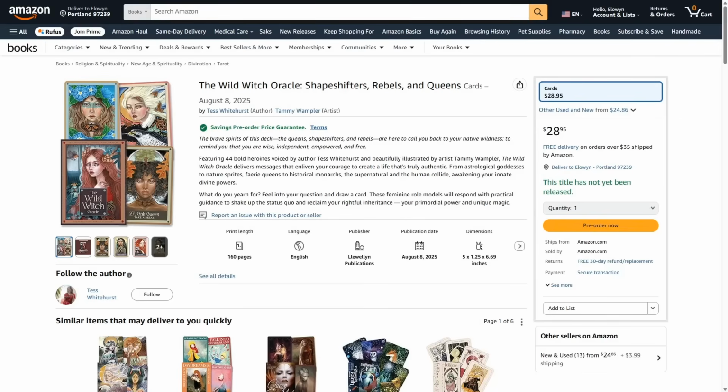The brave spirits of this deck, the Queens, Shapeshifters, and Rebels, are here to call you back to your native wildness, to remind you that you are wise, independent, empowered, and free. This deck delivers messages that enliven your courage to create a life that's truly authentic. From astrological goddesses to nature sprites, fairy queens to historical monarchs, the supernatural and the human collide, awakening your innate divine powers. And the author of this deck is Tess Whitehurst.